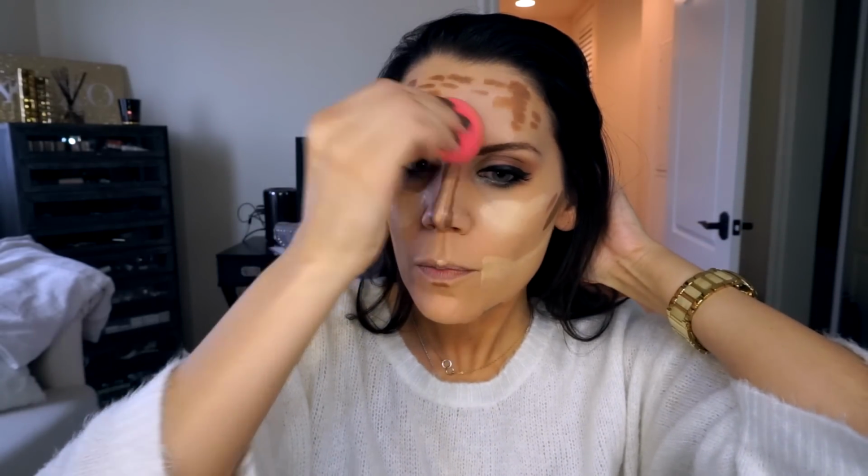So now we are going to press the highlight in. And I am just pressing it. I am not dragging or rubbing. You literally just want to press.